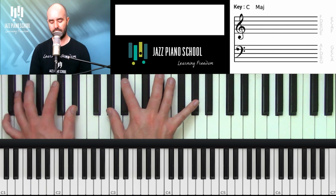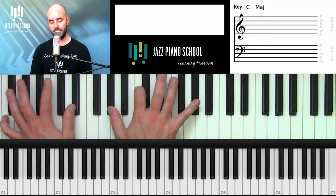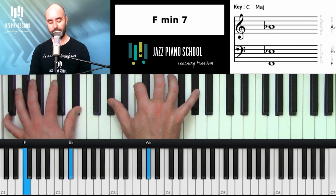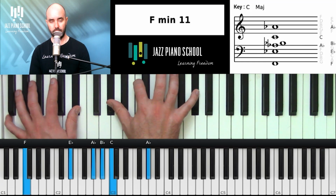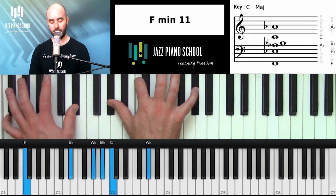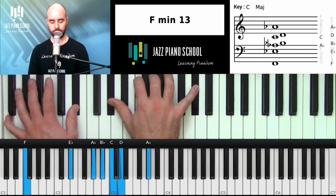I could double the 7 here. That's a lot of double notes, though. I could add the 5 in here. That adds a nice balance. I like that, so I'm going to choose that. And maybe I'll add the 11 with my thumb here, and the 5. You see that? I'm playing 2 notes with my thumb so I can get that 11 in there. Maybe I'll put the 13 as well. Now again, that's a very distinct sound with that natural 13 over that minor 7.